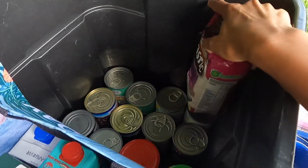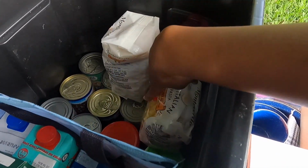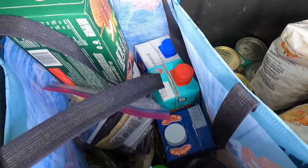A packet of rice, some pasta. These 2 are just from my pantry at home. I have the pesto here. That's such an amazing idea. Oh, I forgot to show you.